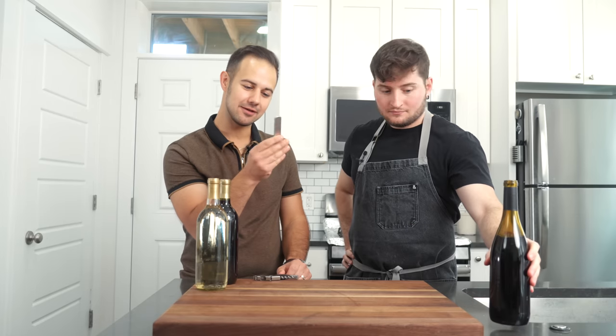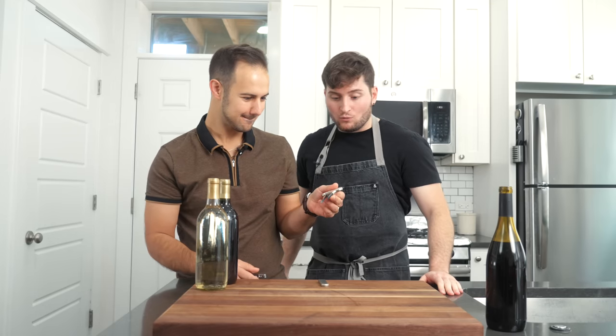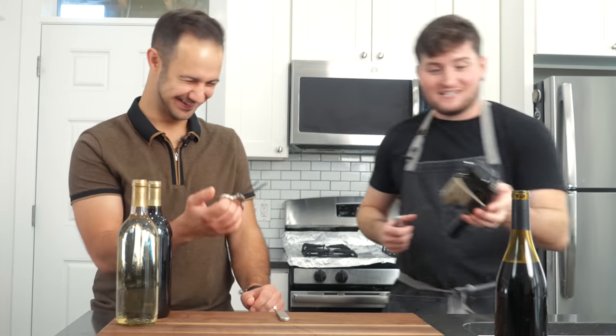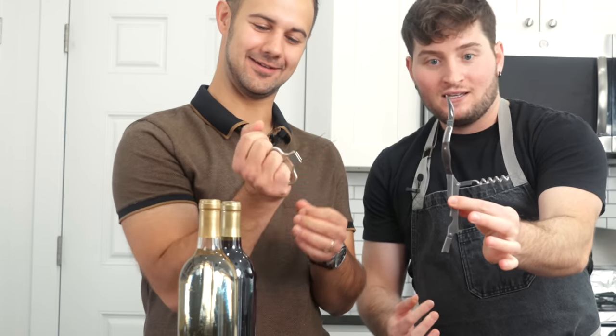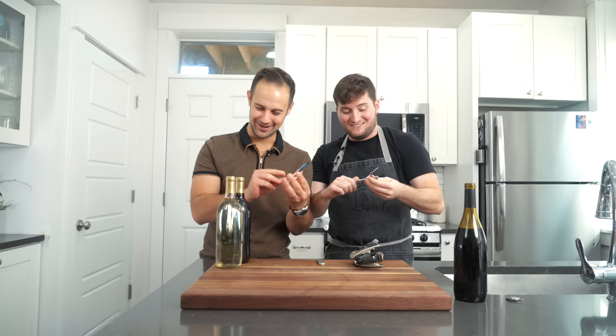But this one is specific for old bottles. So what you have here is the two prongs. Why do these all look like alien weapons? Hold on a second here. Look at this. This reminds me of, I don't know, Predator would be rocking this. Yeah, and I feel like I could put these on my knuckles. That's straight up from Dune. All right, anyways, go ahead. Sorry. All right, so I digress.